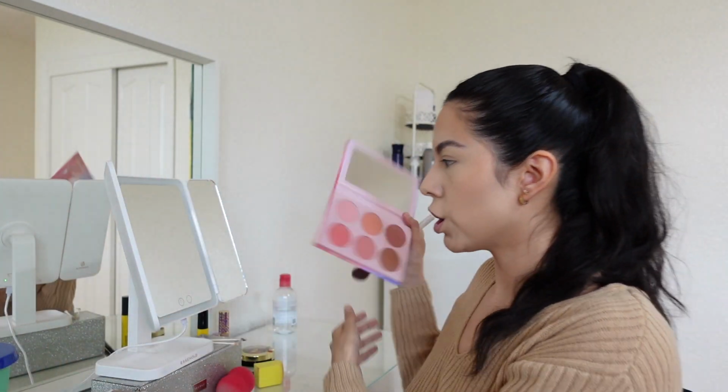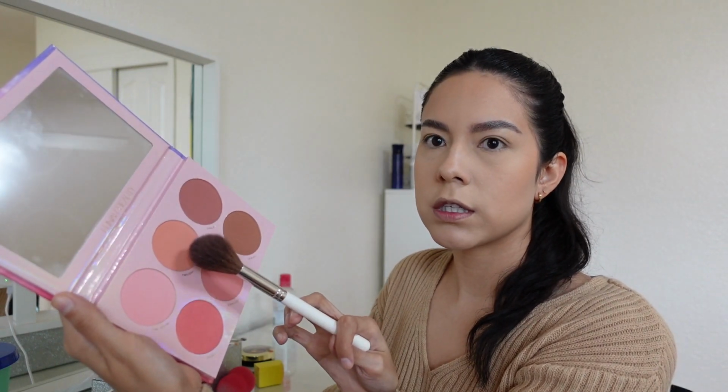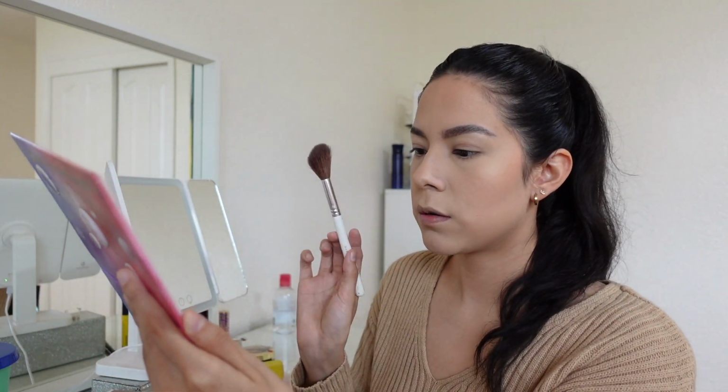For blush, we're gonna use this Moon Prism palette by Lunar Beauty. Such beautiful shades. And I'm gonna go with honestly anything. Probably the top two right here. This light baby doll pink and this peachy blush. I'm gonna combine them.